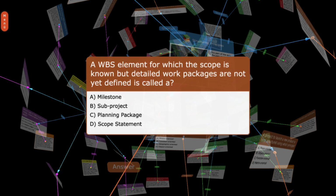A WBS element for which the scope is known but detailed work packages are not yet defined is called a: A. Milestone, B. Subproject, C. Planning package, D. Scope statement.